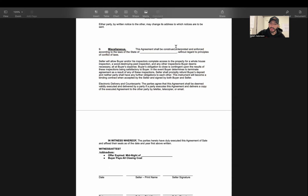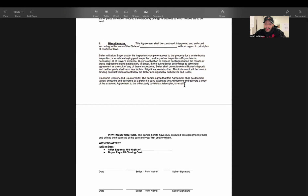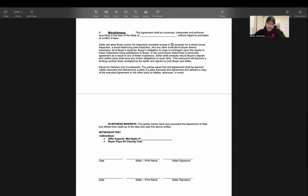So, this agreement shall be construed, interpreted, and enforced according to the laws of the state of, and then you put your state right there, or whatever state that the house is in, without regard to principles of conflict of laws. Honestly, I don't even know what that means. It's just there. But hey, it's gotten me through these years. I mean, I kind of know what it means. In my head, and I don't know if this is right, without regard to principles of conflict of laws, I think that's protecting me somehow, even though I'm in, let's say, Texas. If there's some federal law that's stopping me from doing something, this is saying, hey, this isn't construed or interpreted or enforced according to those laws. Only the laws of this state, I think. I don't know. I could be wrong. Maybe that shouldn't even be in this video.